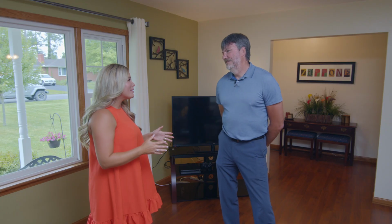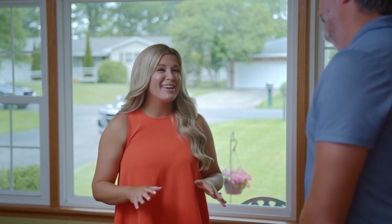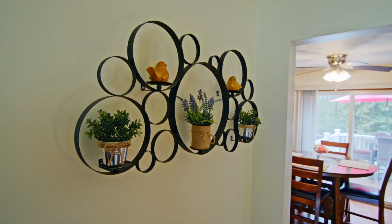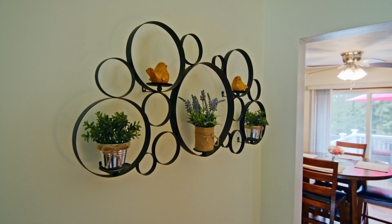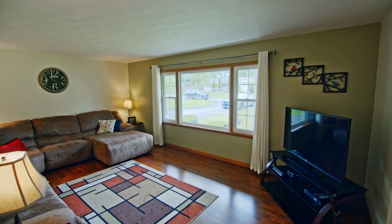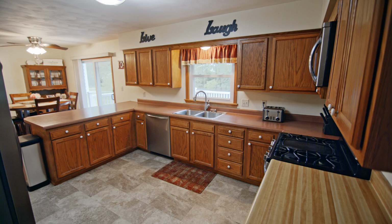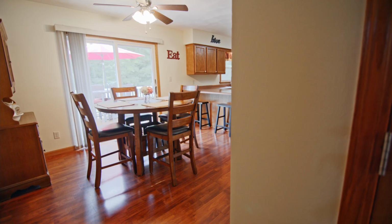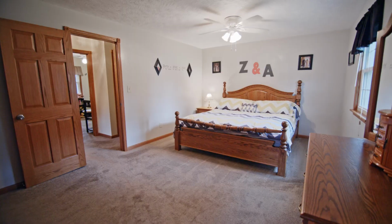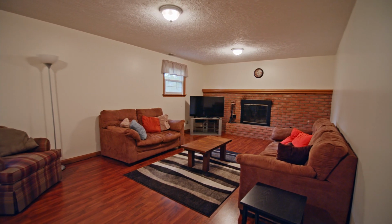Matt, when I was pulling up and I saw this house, right away I noticed that super cute front porch, and it had me wondering what's inside. Take me on a tour of this house. Well, Brooke, this house has a little bit of everything. It has this really nice front living room with a really nice big picture window where you can see all the wildlife, and then you got a really nice open floor plan with the kitchen kind of open to the nice dining room that goes out to the backyard, and you got a really nice bedroom with walk-in closet and a really nice basement. It's just a really great house.